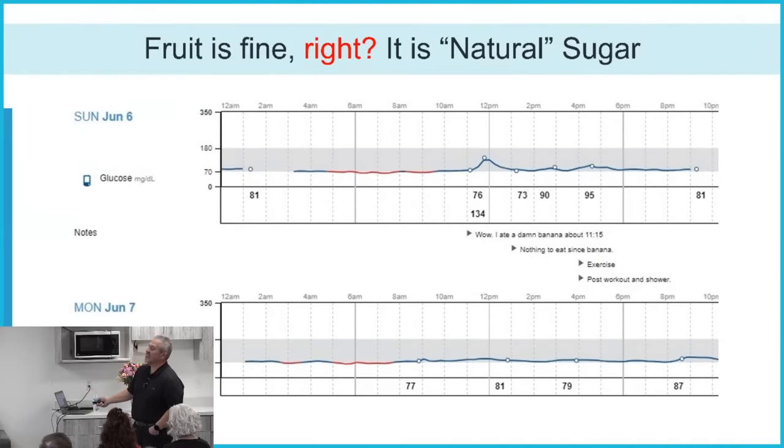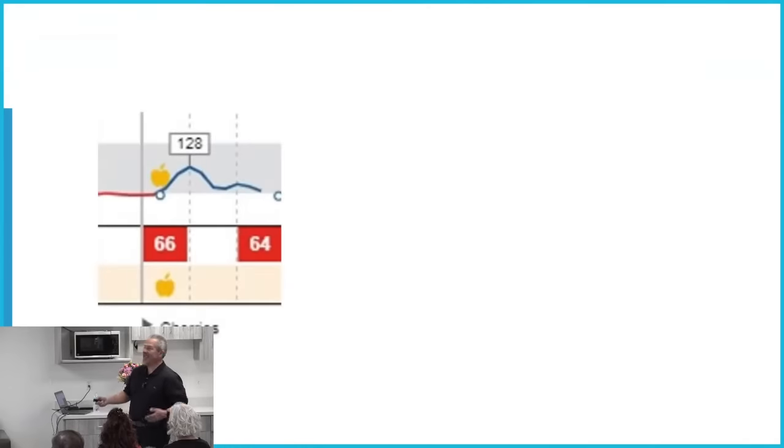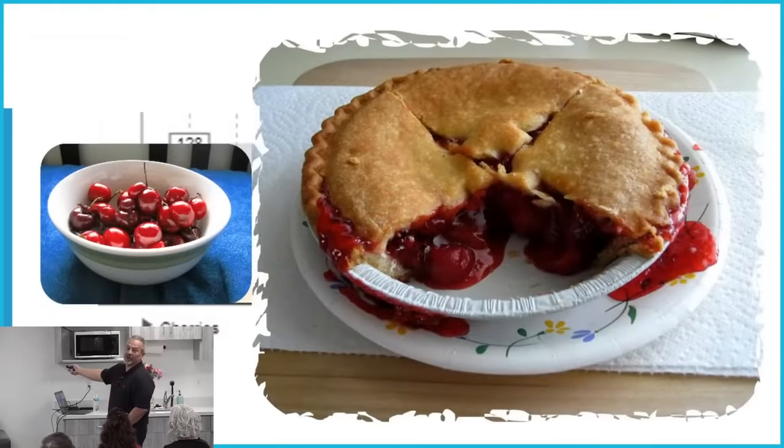So fruit is fine, right? It's natural sugar. Banana, this guy says, oh, crap, I'm not doing that again, right? So he could see what happened. This guy was eating 6 bananas a day, couldn't lose weight. Right? He goes, it's natural. I put it in my shakes. I do whatever. So cherries, yeah, that'll spike you, but it's better than cherry pie, right?